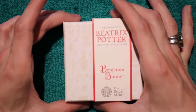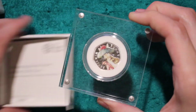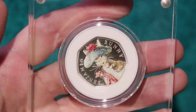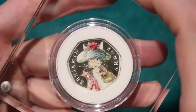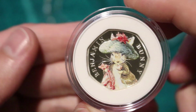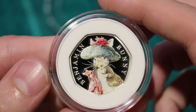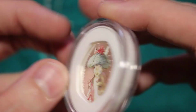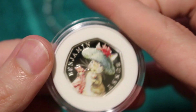We've got Benjamin Bunny next, so we won't add this one to the counter. Imagine finding one of these though. Holy Toledo. He does look pretty cool though, in colour. What's he holding there? It's like a blanket. Yeah, it looks like a blanket. Very neat. Well, I like that.